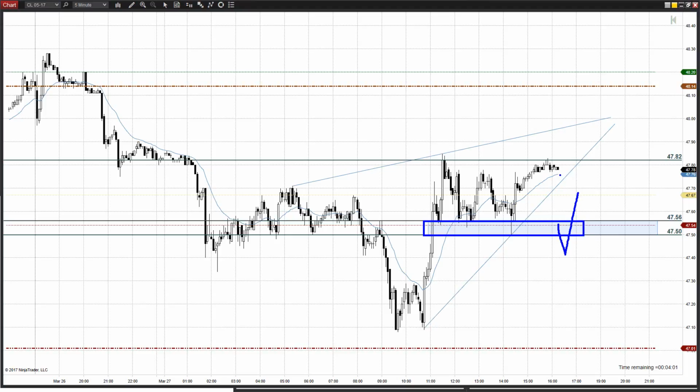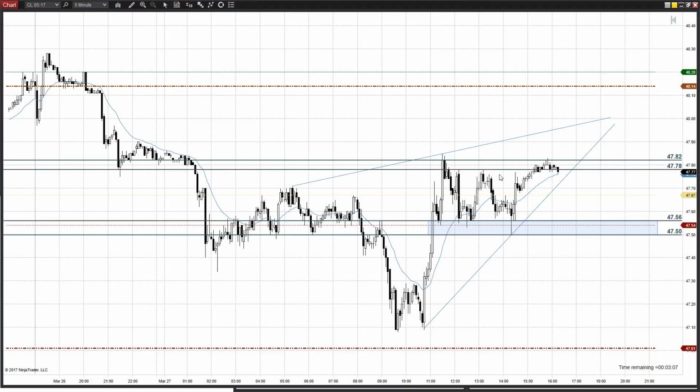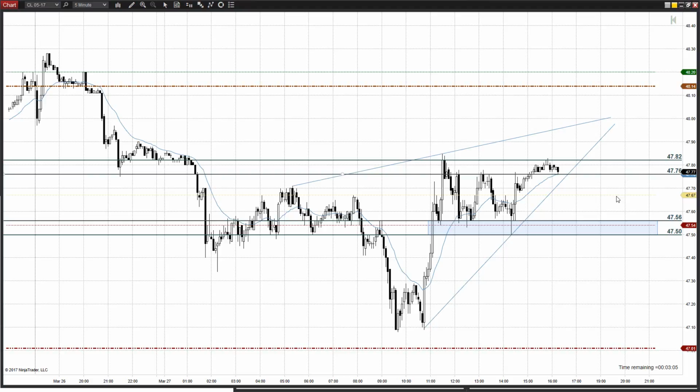So overall, looking to buy, but I don't want to buy this close. We have resistance going across the highs at 47.82. I really don't want to fight against that. I would rather wait for a pullback and see what other options it can give us.